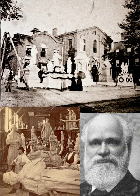James Batterson, the founder of Travelers Insurance Company, started out in North Hartford as a monument maker. His sculpture studio was located next to the Kinney Clock Tower. His monuments are among the treasures of Old North and Spring Grove cemeteries.